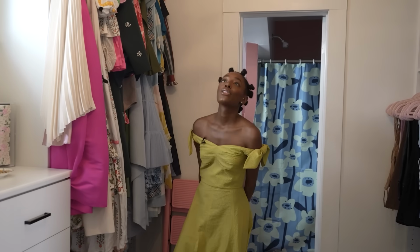So now that I have gone through all of my favorite things and shown you guys my closet, let's take a step into my kitchen, which is my second favorite part of the house because I have a background in culinary arts. So I have spent a lot of time making my kitchen just as perfect as my closet. So let me show you what that looks like.